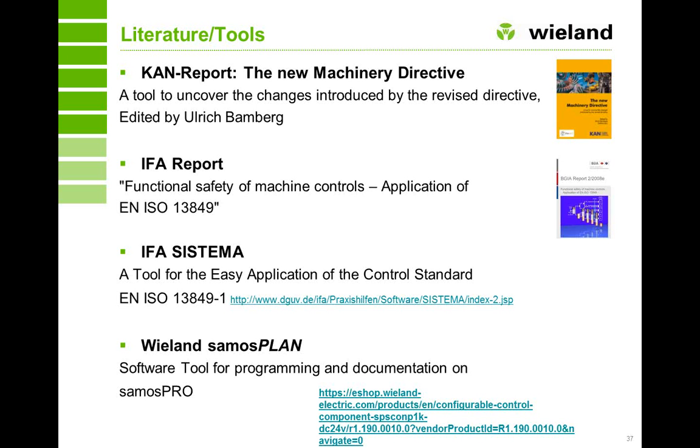IFA is the German Health and Safety Executive. I want to clarify one point: the IFA administers the Sistema software on behalf of the European Union. It's free software. You can download it free of charge. You can see the link right there. They also offer on that website reports and support tools for the application of the standard 13849 to prove compliance. And Wieland also offers you software and tools.